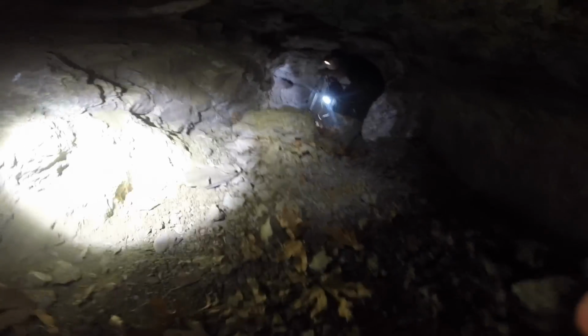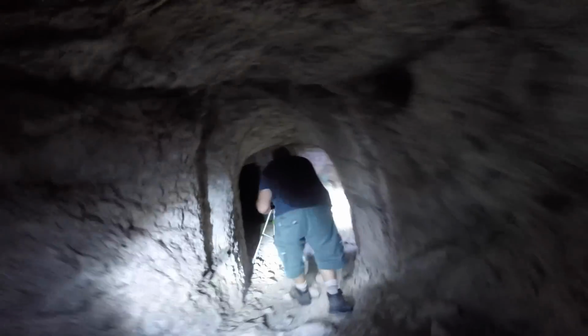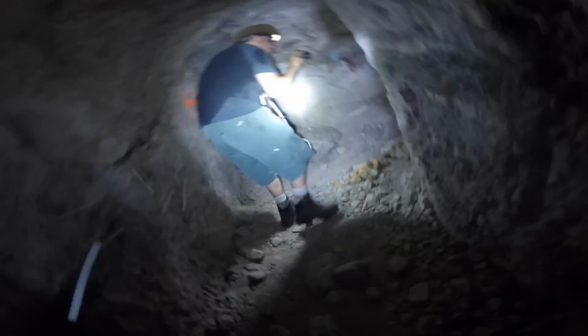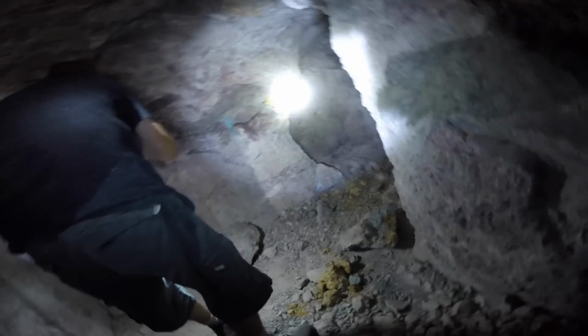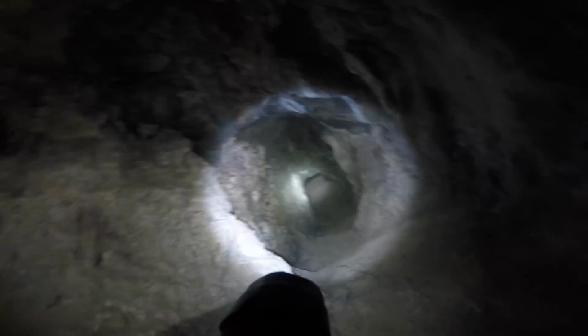Rat's nest down there. Oh man, there's more mosquitoes. The entire tunnel is measured at 654 feet by grotto members in 2006. However, the map is incomplete for the lower level, so it might be even longer. The main passage is dry and makes a big loop. It has a dirt slope connecting it to the lower passage.